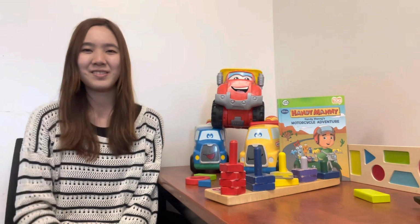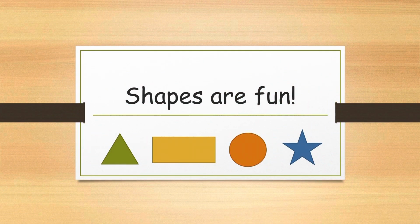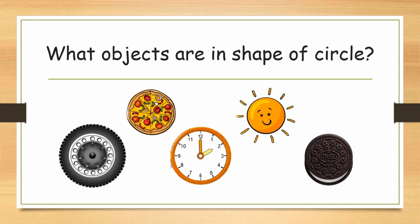Let's go. Hi, friends. Let's learn about shapes. Do you remember what shape this is? Yes, this is a circle. What objects are in the shape of a circle? We can see a pizza, a clock, a sun, a wheel, an Oreo. These kinds of things are also circles.